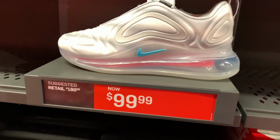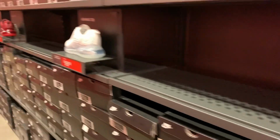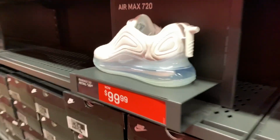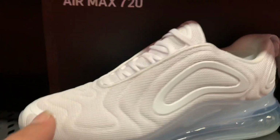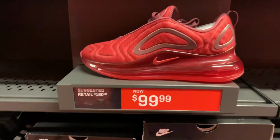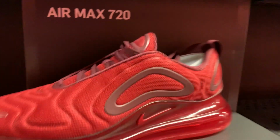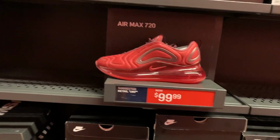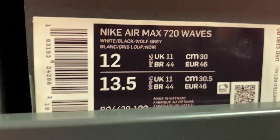I like the marble colorway with some kind of clear air bubble on the bottom. And next one, we got a pure platinum or triple white-ish because of the white one. Hey, the red. Ooh, some kind of Iron Man colorway. Triple red, $99.99. Next one, we got $129.99 for the Air Max 720 Waves.